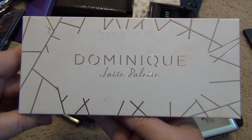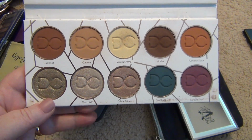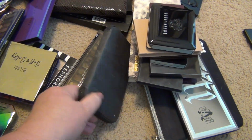This is the Dominique Cosmetics Latte palette. I feel like this whole top row is warm. Couple neutrals, some pops of color. So for now, I think I'm going to put it in with a pop of color. Oh, here's another archival one.